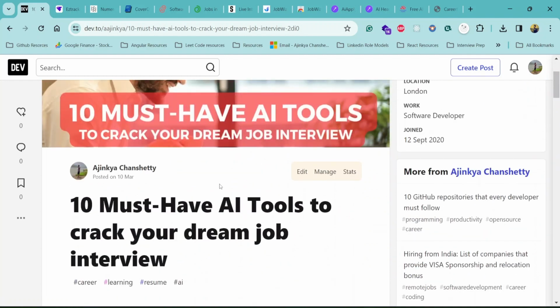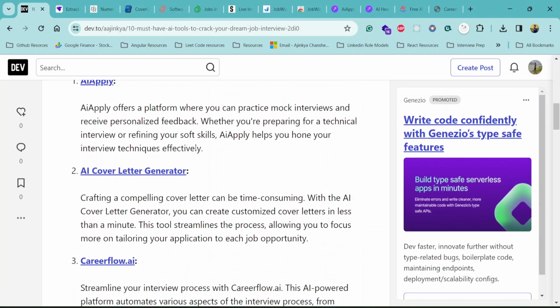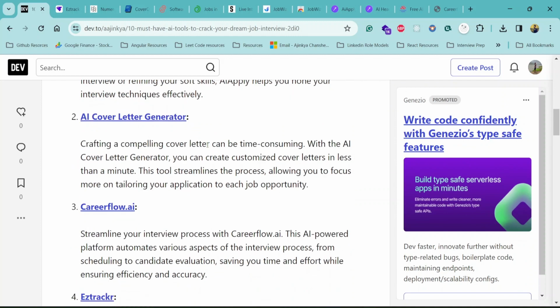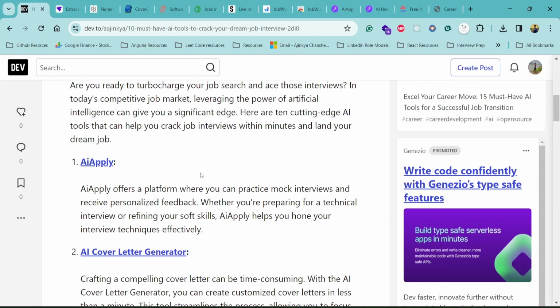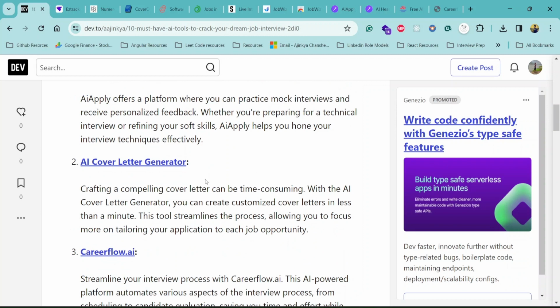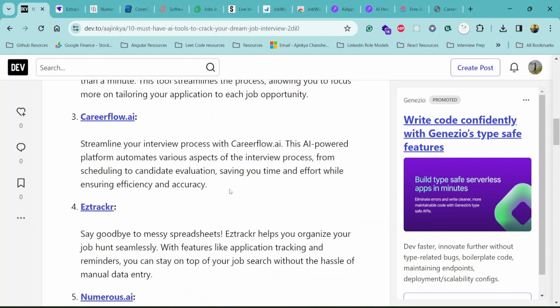So recently, I have written a blog where I have mentioned some of the free tools, and they offer really good features, which make your resume ATS compliant. Also, you will be able to generate cover letter for the specific role, and the most important thing is you will be able to track your job search.